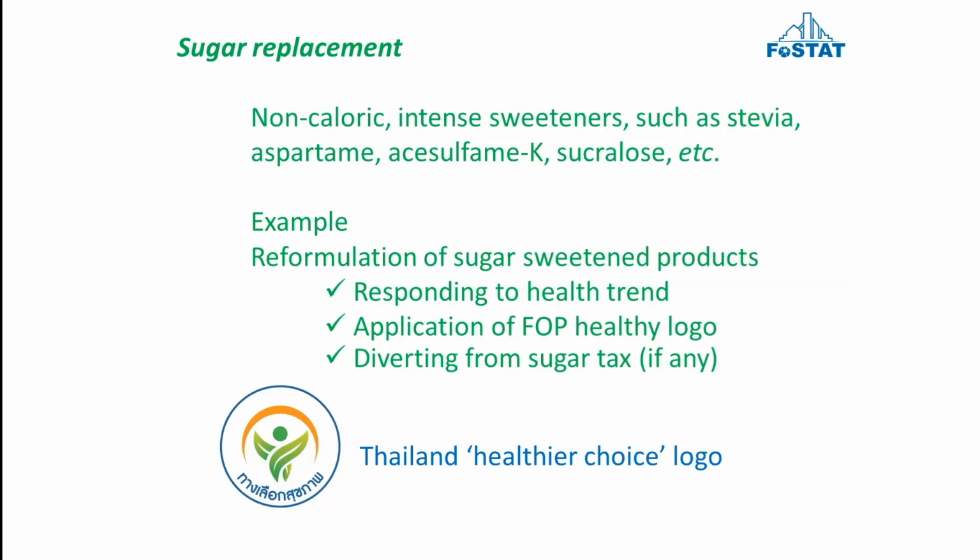For example, in Thailand right now, we've seen an expanding growth in the formulation of sugar-sweetened products, particularly sugar-sweetened beverages. This is because of the manufacturers' attempt to respond to the health trend, and they also can apply for the front-of-pack healthy logo, like you see at the bottom of the screen. This is the Healthier Choice logo for Thailand. And also Thailand has started to have a sugar tax for sweetened beverages for a few years now. So sugar replacement has also become of interest for the industry.